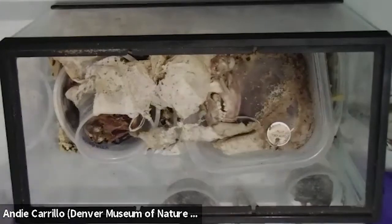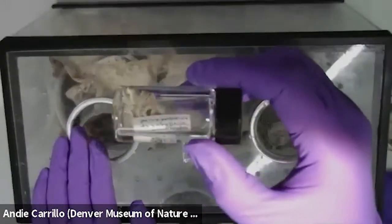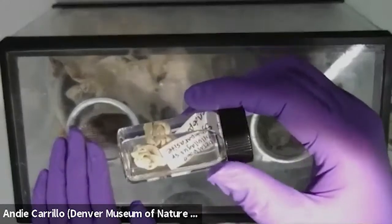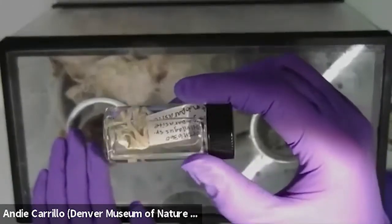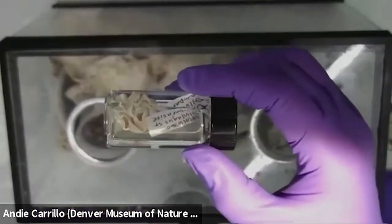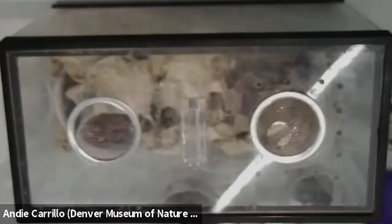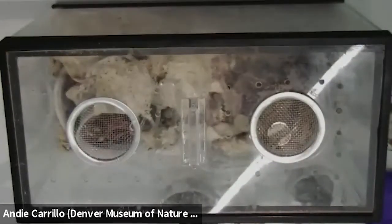Worms, Andy, is that what you've got in that vial? Worms? Yes, I have. These are tapeworms from a bunny. Oh, I can see it really clearly now. Oh, those are cool. Yeah, they're pretty fun. It's always a little surprise when you find parasites, but it's a fun surprise.